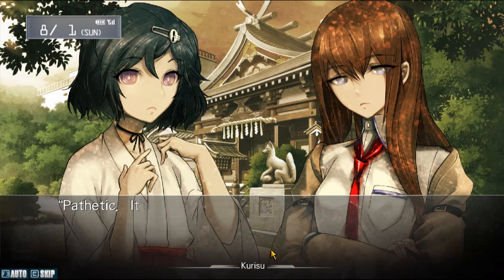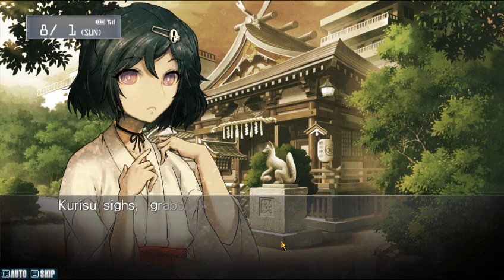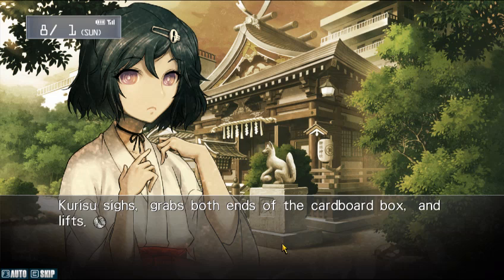I believe that television screens can actually be quite bulky in and of themselves. And Rintaro is challenging Kurusu to try her luck. Challenge accepted. Kurusu sighs, grabs both ends of the box, and lifts.